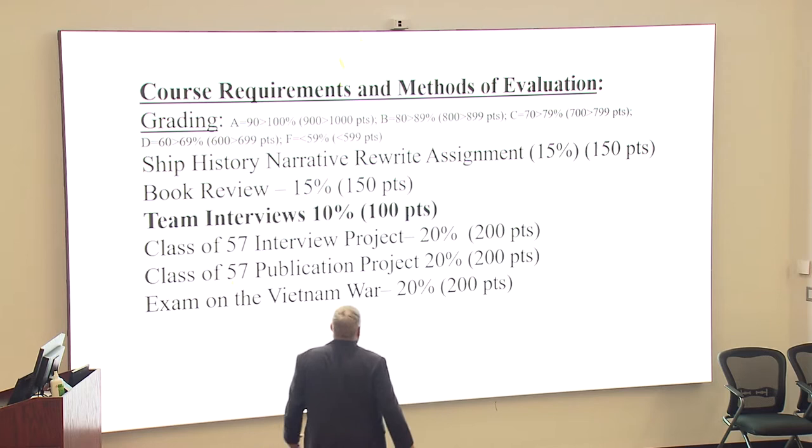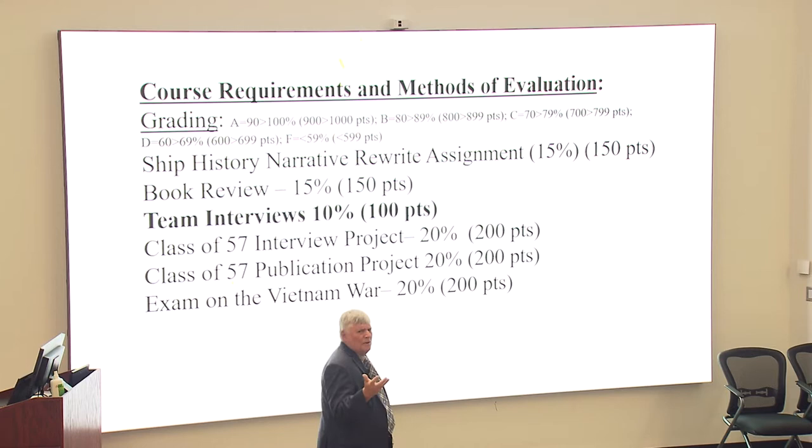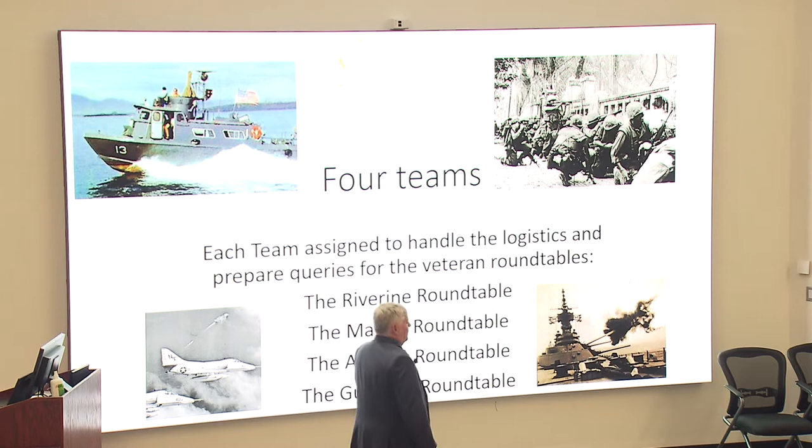Then the next was team interviews. We had 15 in the class, so I divided them, I think, into four fire teams: fire team Alpha, Bravo, Charlie, Delta. Each team was assigned to prepare for the interview with the group of interviewees that we brought in. So that was the four teams. One group interviewed the group of riverine veterans we brought in.